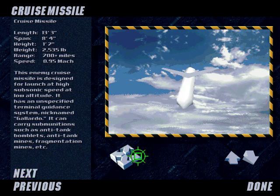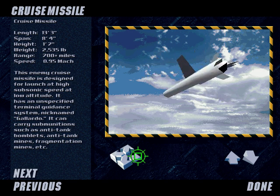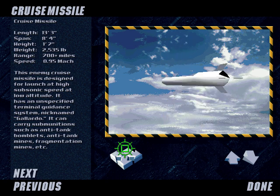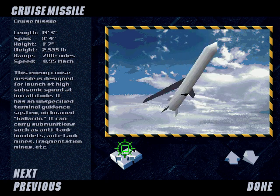AS-15 Kent. Designed for launch at low altitudes, this cruise missile can reach a maximum speed of 0.9 Mach with a range in excess of 700 miles.